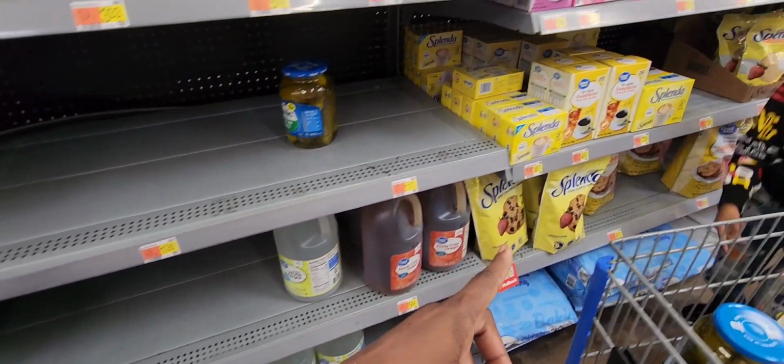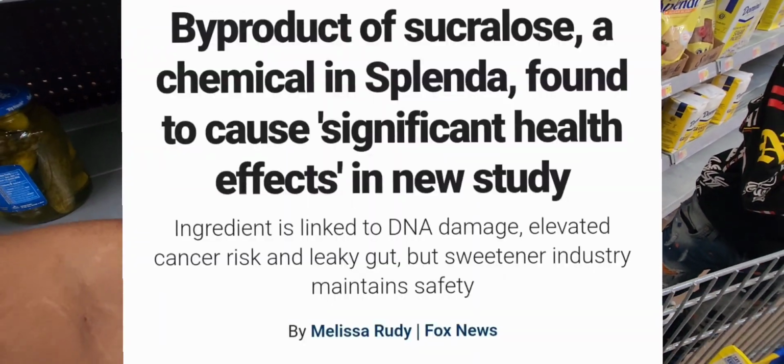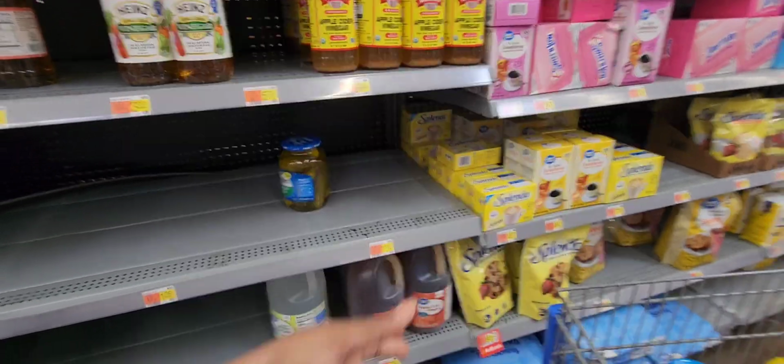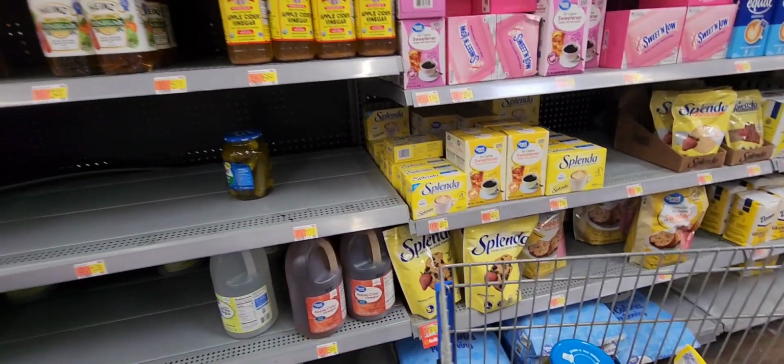Be careful with the Splenda, because I did hear something about they found something going on with Splenda. I'm going to put the article right here so we're not lost and I won't be telling y'all some crap and I done mixed it up with something else. But I did hear something about Splenda. Be careful with that.